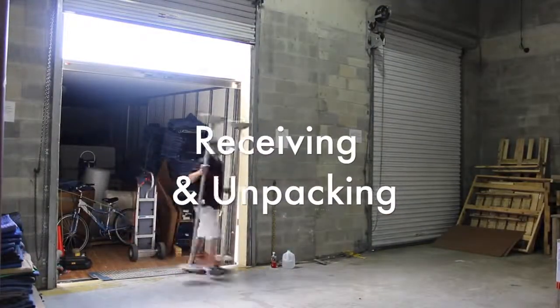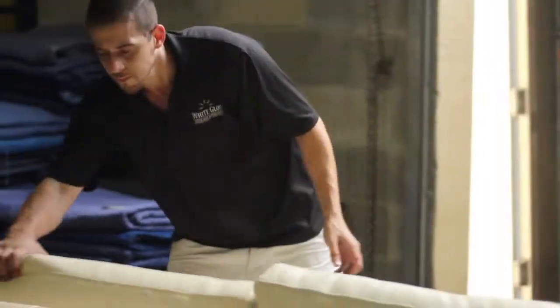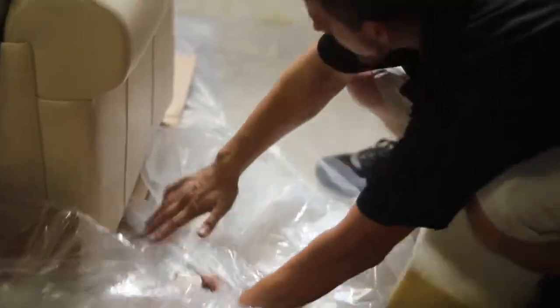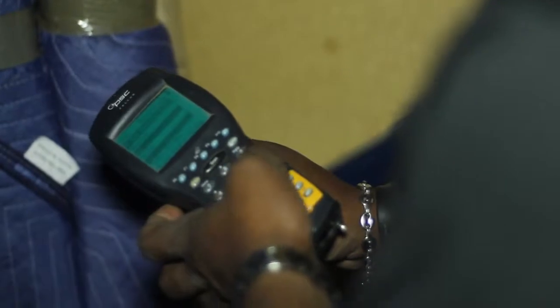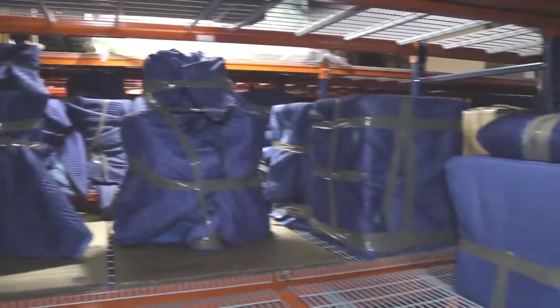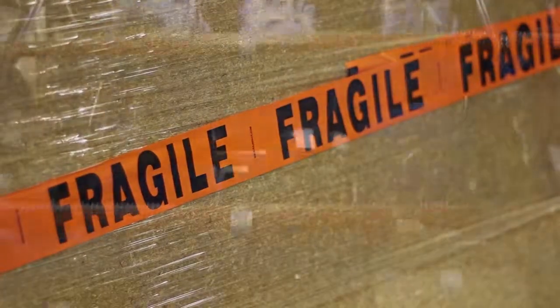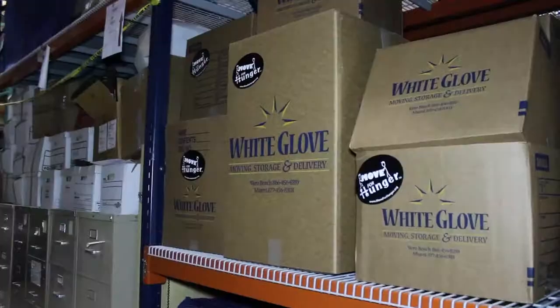Receiving is a vital component of the moving and delivery process. At our warehouses, we receive items from around the globe and perform full inspections along with inventory on all residential and commercial goods. White Glove's two warehouses in Vero Beach and Miami offer both short and long-term storage. In these climate-controlled, fully secured facilities, items are wrapped and prepped. Custom crating for high-value items and affiliations with nonprofits like Move for Hunger makes White Glove a company you can be proud to do business with.